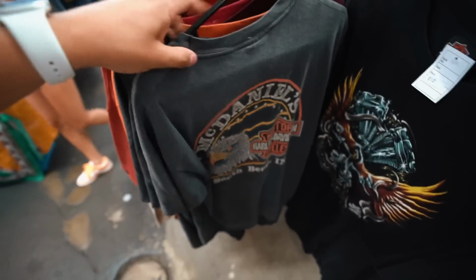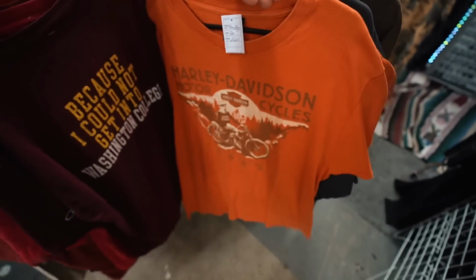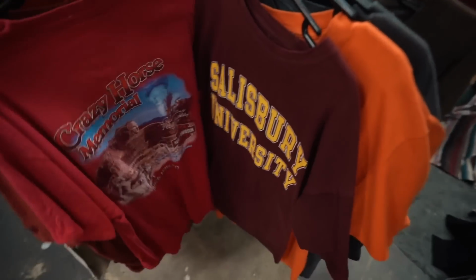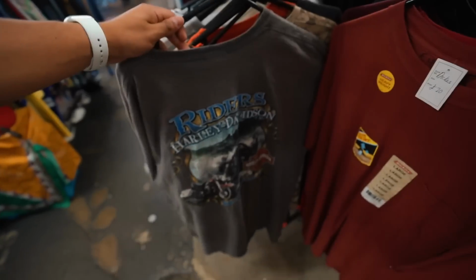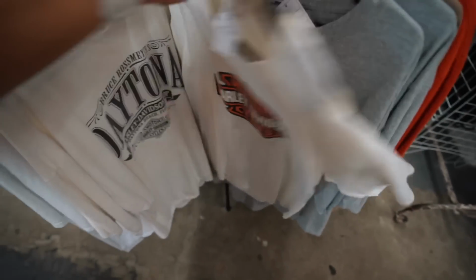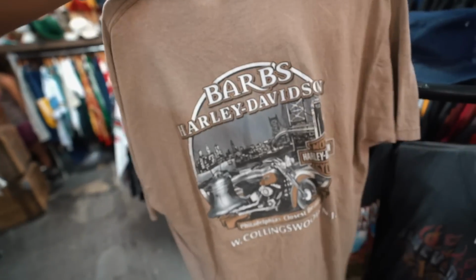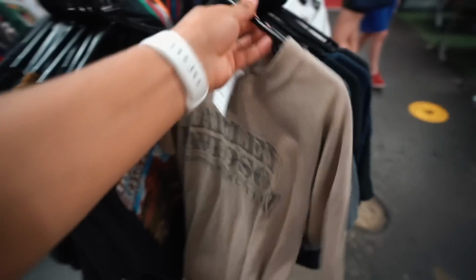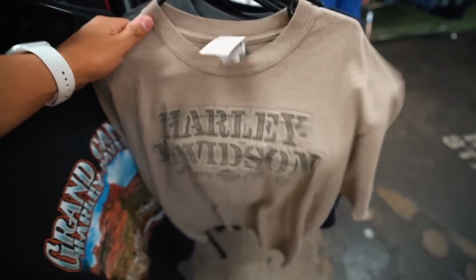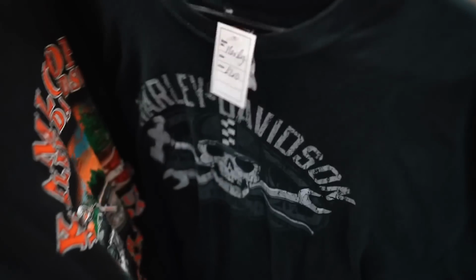Oh guys, we have struck gold. Jeez, these ones are freaking fire. Look at the graphic on that. That one is sick. There's more, there's more. Oi, oi. This one is naughty. I wish this was on the front, but who cares? This one's sick. I think I'm probably gonna pick this one up. This one's fire, Grand Canyon, Arizona.